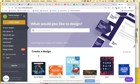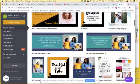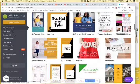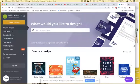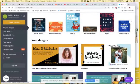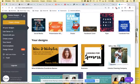Let's see here. So you can see that I have a lot of my designs, a lot of my client Facebook covers and templates for their social media. I create a lot of stuff here, but the great thing is that you can use custom dimensions, and it'll walk you through how to create a featured image on Canva. So that's really, really good to have.